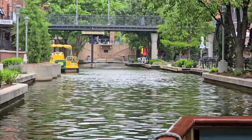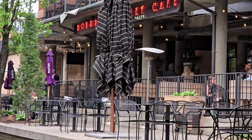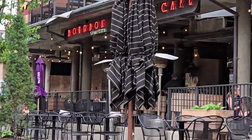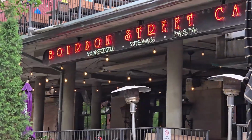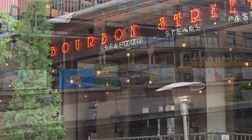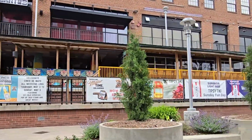My favorite restaurant right here is Bourbon Street Cafe. Bourbon Street has really good pasta and seafood if that's your thing. It's also really fun to people watch once it starts getting a little bit later at night because we have Tipsy Tiki right across the canal. Tipsy Tiki is our outdoor dockside bar. They get pretty rowdy once the sun starts setting.